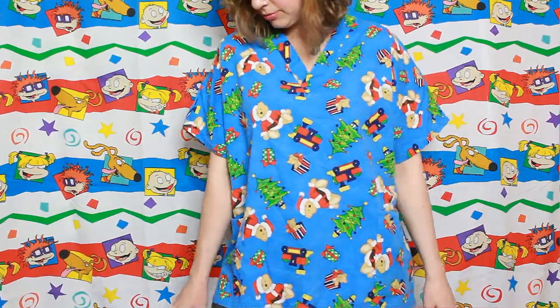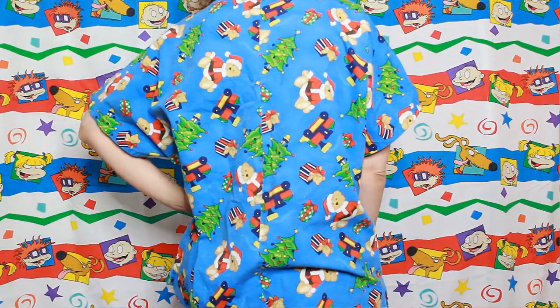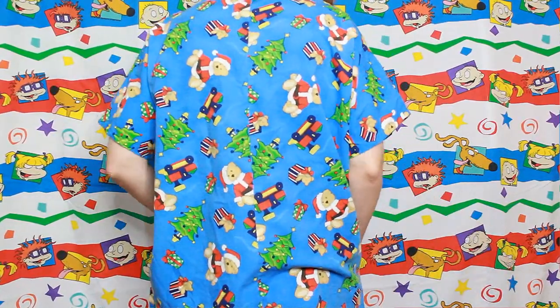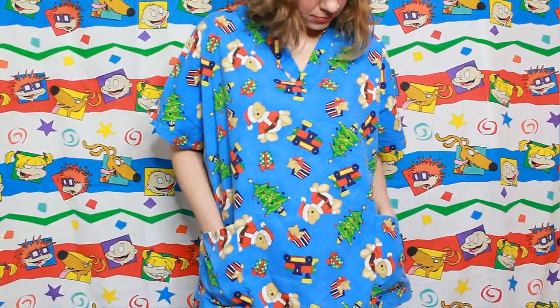This was at Savers, and it was originally $2.99. That is the price that I paid for it. It is a size large, and the brand says Jasco Uniform. I am very excited to wear this. Yes, not just at Christmas, but any freaking time of the year.